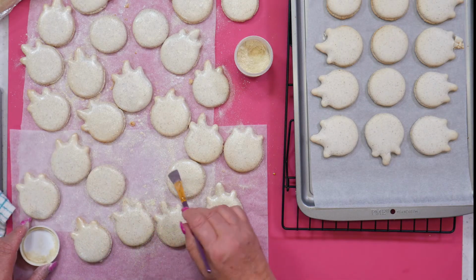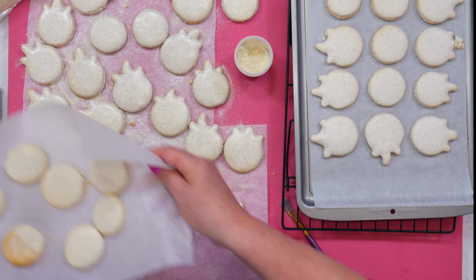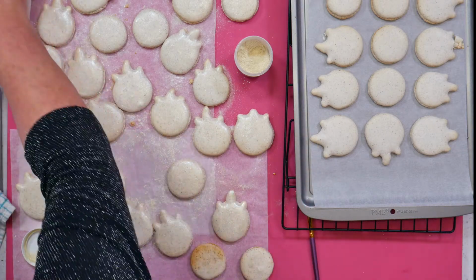You're just making the unicorn heads though, aren't you? Yes, I'm making the head. I'm not making any bodies. They don't have feet. Unless you want to make a weird unicorn with feet on its head. No, we're not doing the full body. Crikey, I'm not that clever.